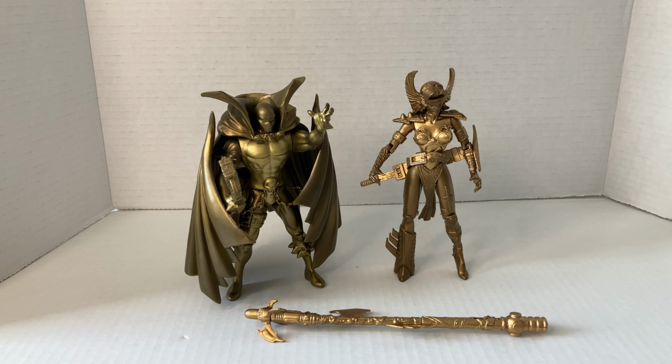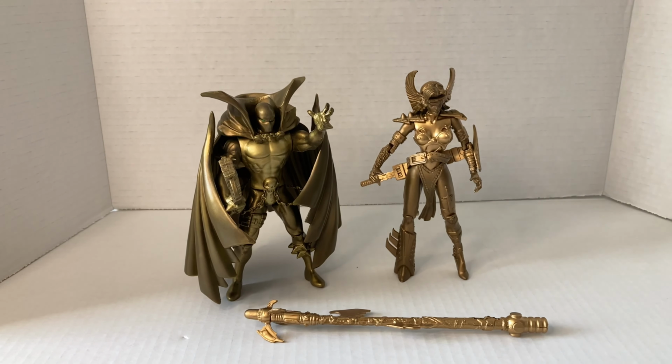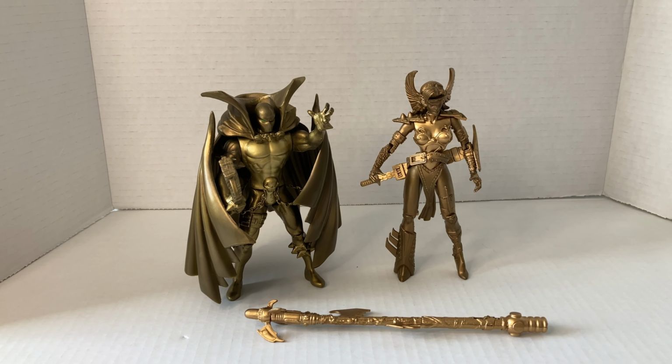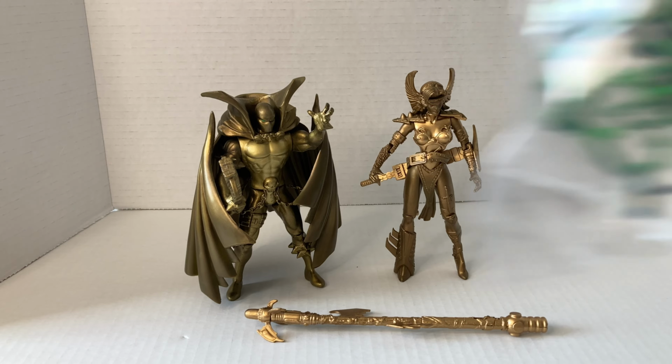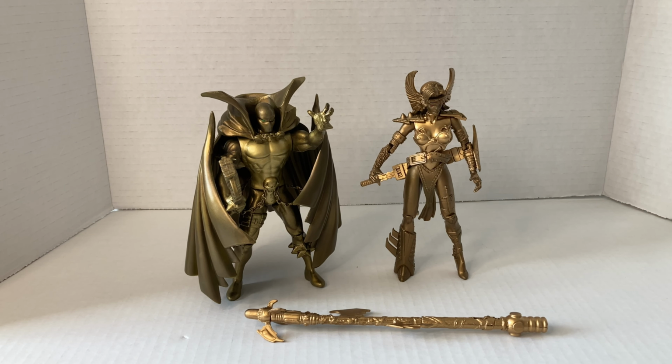Stick around, guys, because from that package Jay sent me, I still have this big old Behemoth Rob Zombie figure. I also have this Ozzy Osbourne figure, and I have this Alice Cooper figure. So I'm definitely going to be reviewing those three figures very shortly. I think it'll be some really fun videos to do.